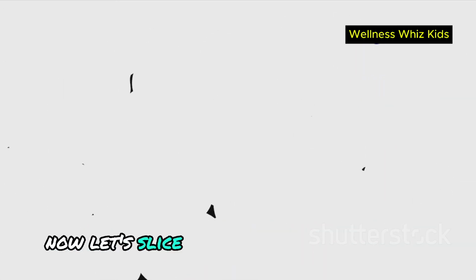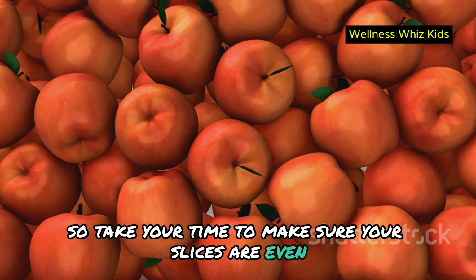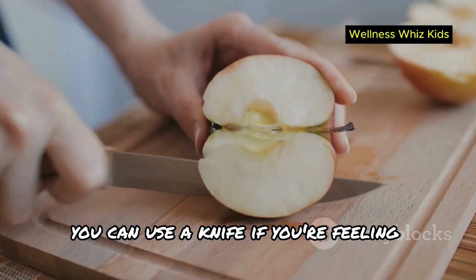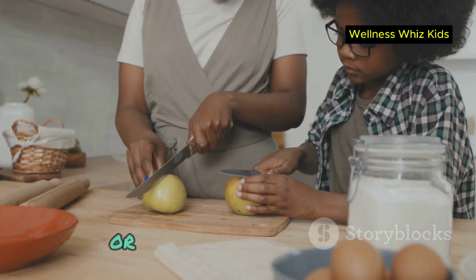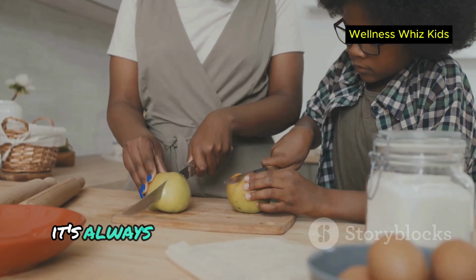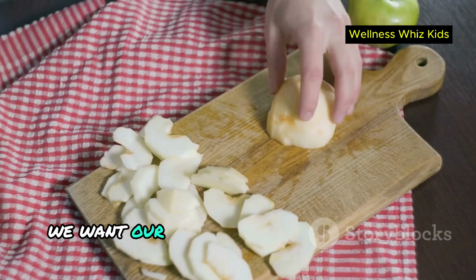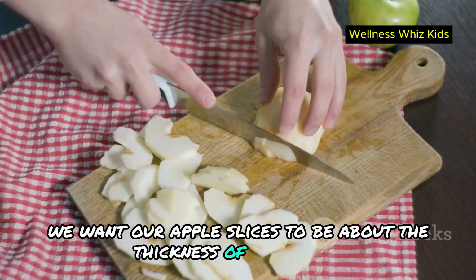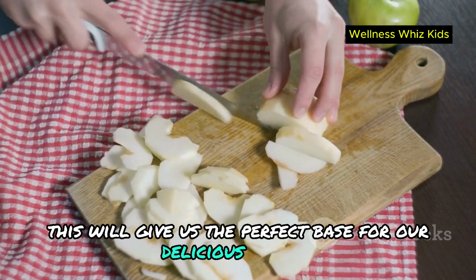Now, let's slice our apple into thin rounds. This part can be a bit tricky, so take your time to make sure your slices are even. You can use a knife if you're feeling confident, but remember to always be careful when handling sharp objects, or ask a grown-up for help. It's always a good idea to have an adult nearby when you're using a knife. We want our apple slices to be about the thickness of a sandwich slice of bread. This will give us the perfect base for our delicious fillings.